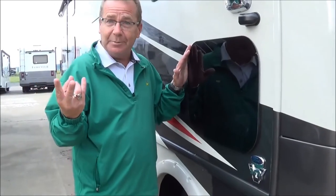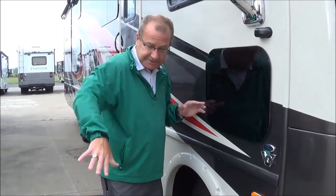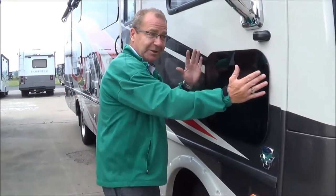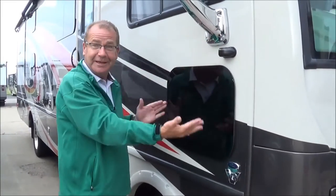But this here is kind of a nice little thing. Two things: if you have a little puppy, you can sit down here and watch everything going down the road. Or as you're driving, you can look down there and see this area right here. This window was actually invented before this came on. So it's kind of nice. They got new and old.